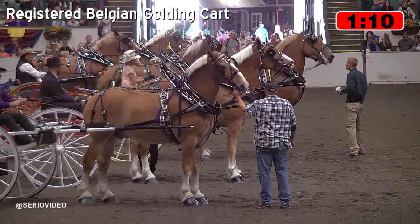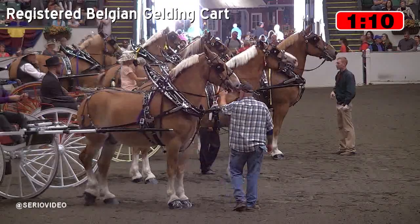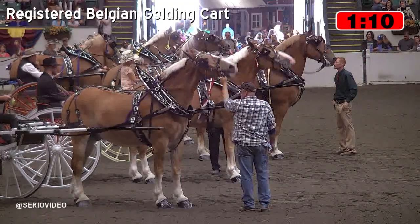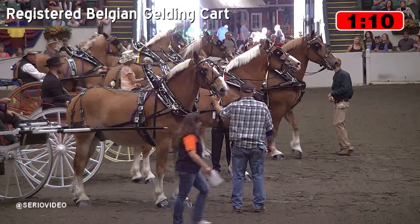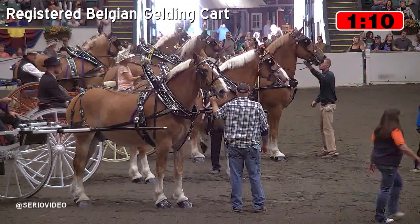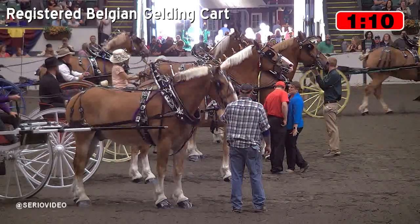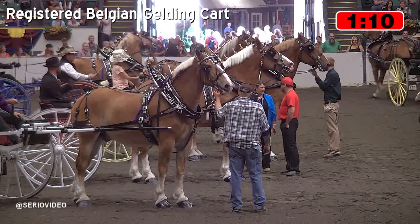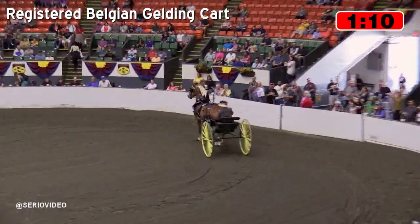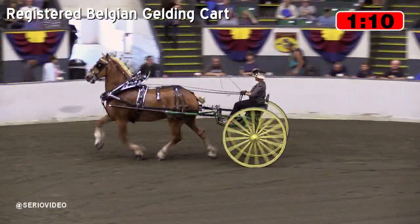Hey, ladies and gentlemen, we do have the results now of class number one. It is our $550 Belgian cart class. Well, welcome to the winner's circle this afternoon, number 377. It's the Lorab Dairy Farm Belgian cart. Mark Perry driving out of East Bethany, New York. Correction, Jocelyn Berry driving the Lorab Dairy Farm cart, our winner this afternoon in our Belgian cart competition.